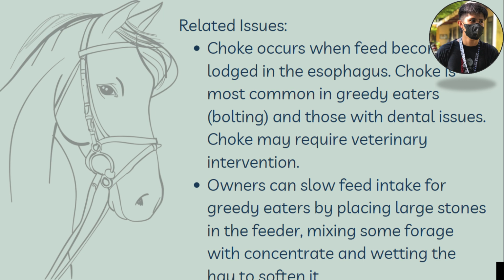Related issues regarding the esophagus. Choke occurs when feed becomes lodged in the esophagus. Choke is most common in greedy eaters or bolting horses and those with dental issues. Choke may require veterinary intervention. Owners can slow feed intake for greedy eaters by placing large stones in the feeder, mixing some forage with concentrate, and wetting the hay to soften it.